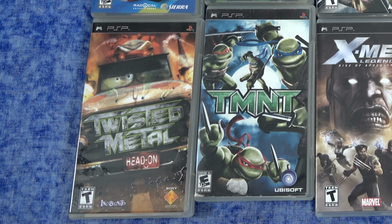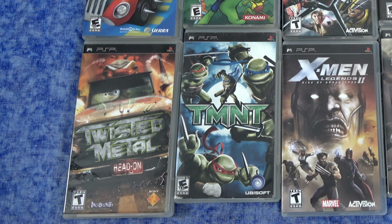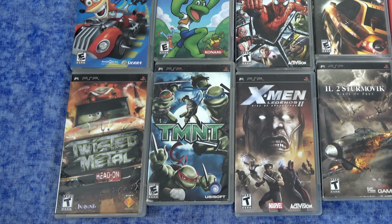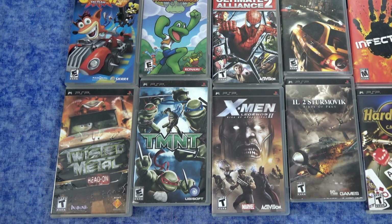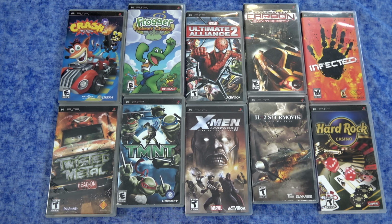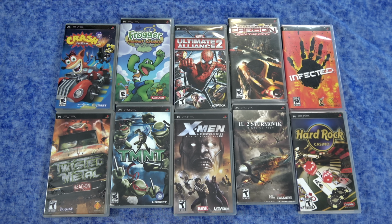And then here are some more random ones, including Twisted Metal Head On. I remember when I first got my PSP, I actually had a copy of Twisted Metal and played it a lot, but I feel like it was like a demo or a pack-in or something. I don't remember if I actually had the case for it at the time. But it just goes to show the variety of games that came out on the PSP. I know it wasn't as popular as the DS, I get it, but I'm telling you, as you collect these things, I'm constantly blown away by like, wow, this game came out on the PSP, this one over here, so it's fun to go back.